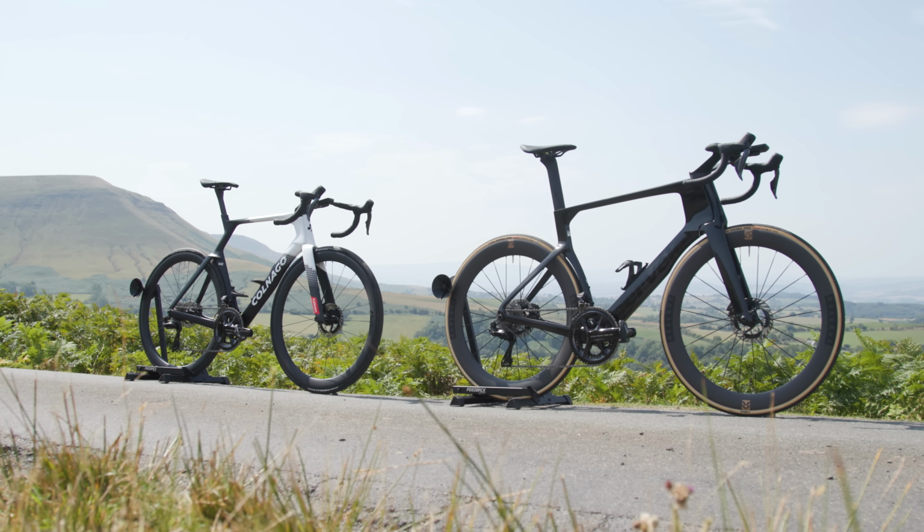Right then, this is how the finalists stack up. And stick around, because there can only be one winner.